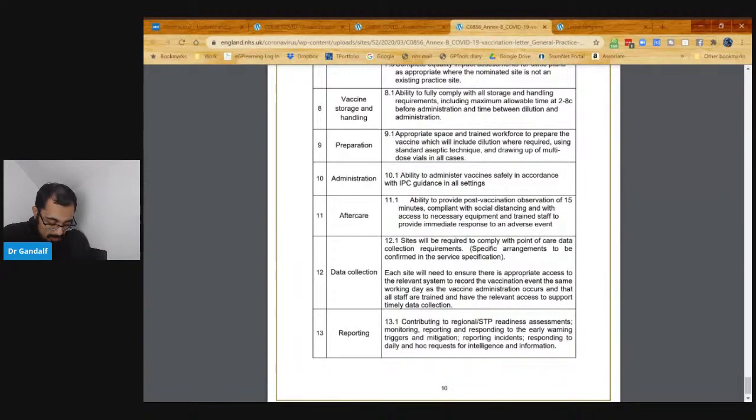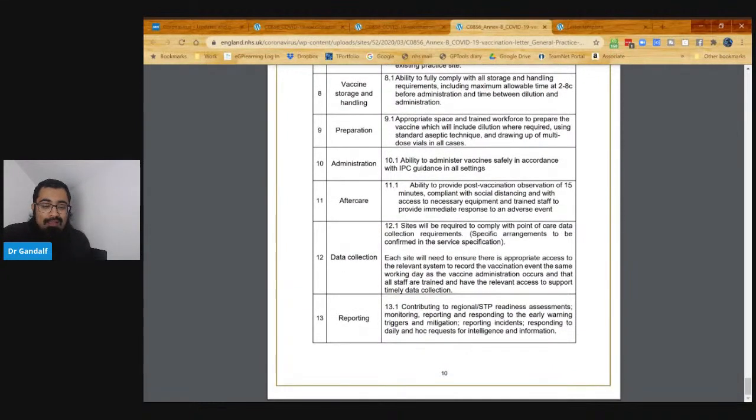Data collection then talks about how you collect the data, I guess, and the impact of that. There are lots of questions of how this may work in terms of using practice systems and the type of information that needs documenting. That is listed in Annex A in more detail, but to be relevant along those lines, and the fact that you need to commit to reporting towards the various entities and organisations above this.